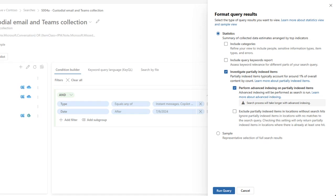But when it comes to advanced indexing in eDiscovery Premium, it's not really intuitive or easy to know how to best use it. For example, in eDiscovery Premium, we do advanced indexing at 2 different stages within your case. One, when we add results or add locations under data sources. So on that data sources tab, when you add custodians or non-custodial locations, we kick off an advanced indexing job. Or 2, when you commit results to a review set.